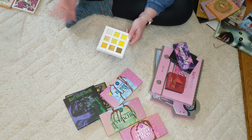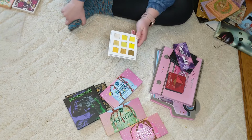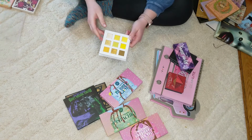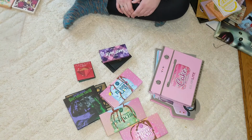I really like it. It's a good formula. I like the mattes more than the metallics. Excuse me. So I feel like, I don't know, maybe I've been spoiled with my indie single metallics, but I like a bit more oomph from my metallics in this, but these mattes are great, so I'm gonna keep this one. Okay, we're getting down to the bitter end, aren't we?